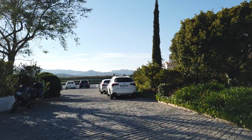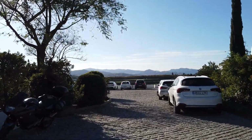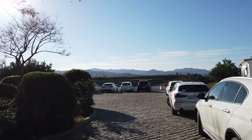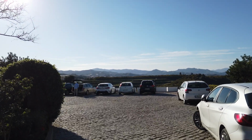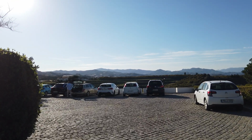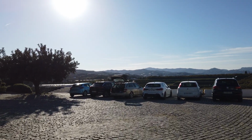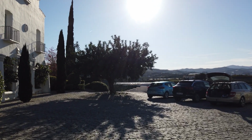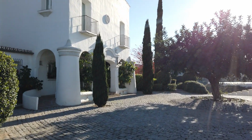Okay guys, so that's the first part of it, and now we're going to do the inside of the hotel, or at least a part of it. I do have a key for the suite as well, for the bridal suite, which I can show you in there. It's a bit different, but it's gorgeous too. And oh my god, the food smells so wonderful coming from that restaurant.